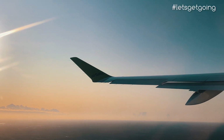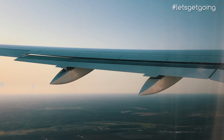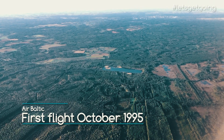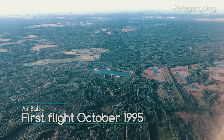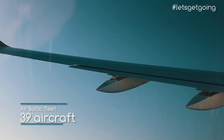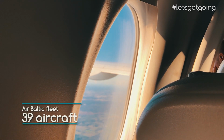As I mentioned at the start of this video, Air Baltic is a relatively young airline compared to many of the big names in Europe and began operations from Riga in 1995. After some difficulties in the early years, the airline today employs around 1,600 staff and operates 4 aircraft types, including 19 of these Airbus A220 jets that I'm on board.